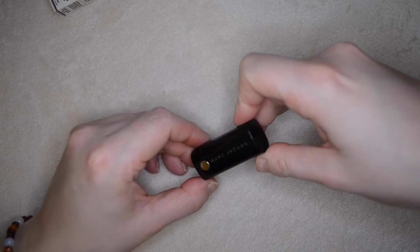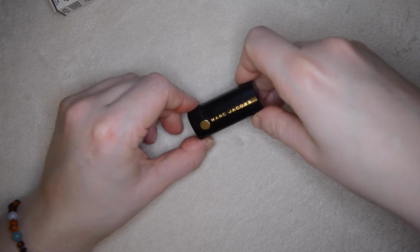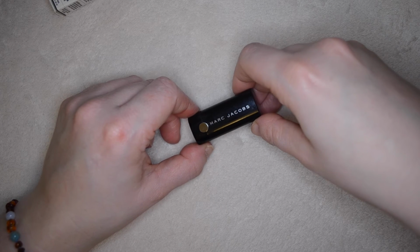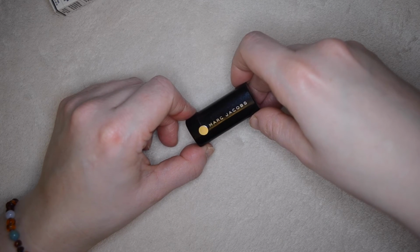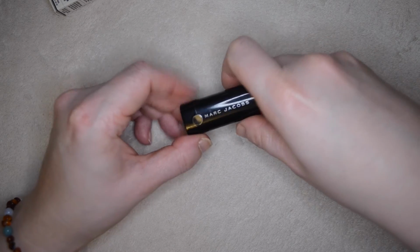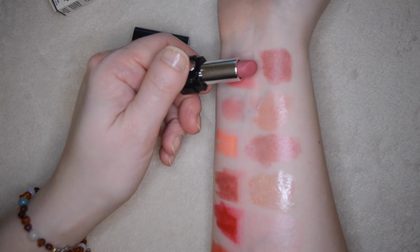Next up, let's go for this little mini Marc Jacobs. I think this is in Kiss Kiss Bang Bang, if I remember rightly. Yes, it is. This was part of a birthday pack. When I ordered from Sephora last year with some birthday money back in July, I got this and an eyeliner of his in a pack. And I remember actually quite liking the formula of this, but I can't remember what the colour was like.